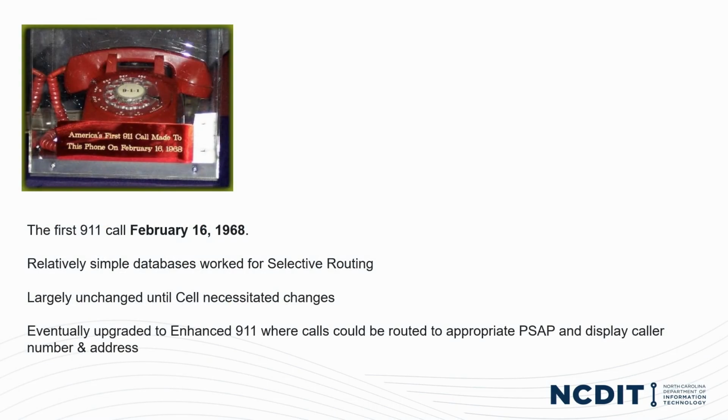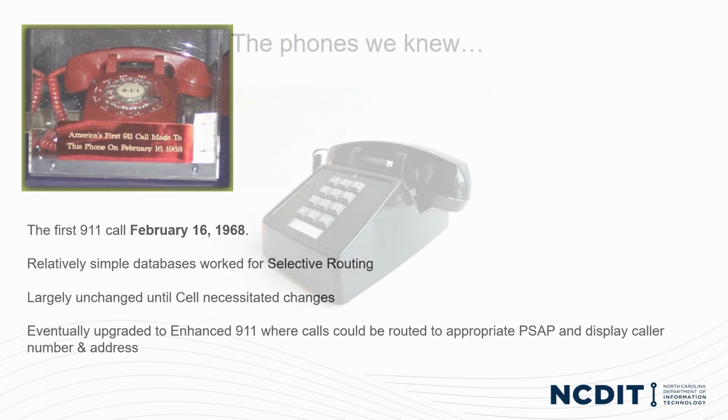So 911 is now just 57 years old. If you think about it, 57 years is really not a long time. But during that 57 years, up until recently, there really hasn't been a tremendous amount of change in 911. There were old tabular databases, and selective routing that directed things around.